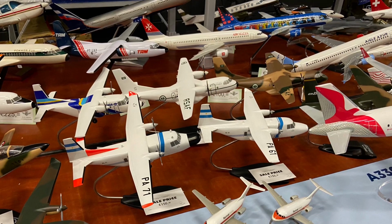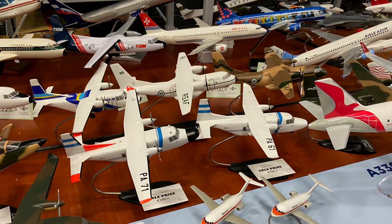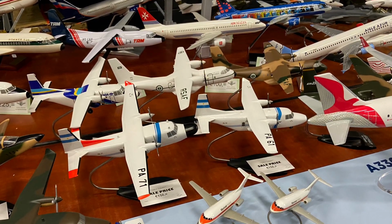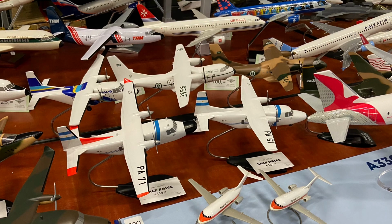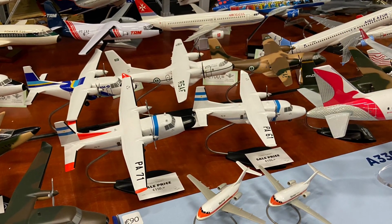I think there's Royal Saudi Air Force, well, two different liveries of Saudi Air Force. There's a camo scheme and the white scheme as well. And as you can see behind them, there's the other CASA. I'm not sure of my CASA models, but they're different, definitely nice.